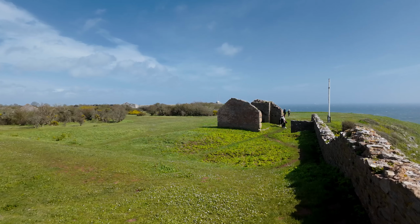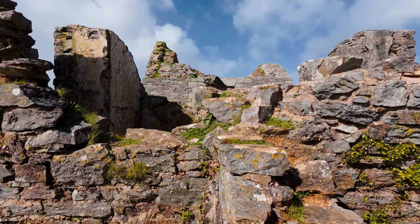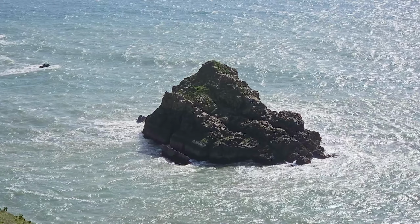So I'm currently stood in what's known as the southern fort. There's two separate bits, and this is the southern fort. The main fort is the other fort, which is over there. I shall walk to that in a minute. I don't know whether you can hear me in this wind. A good test for the microphone.